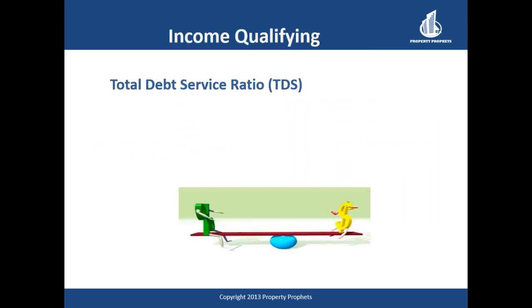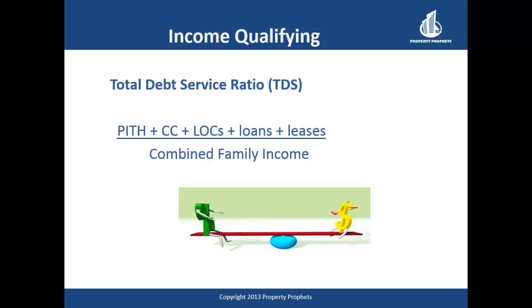And now we add all our other monthly obligations, such as credit card payments, lines of credit payments, loan payments such as student loans or car loans, and then any leases such as a car lease. And if you wonder how they get this information, well, it's provided on your credit bureau. So this calculation adds all these monthly obligations and divides again by the combined family income.